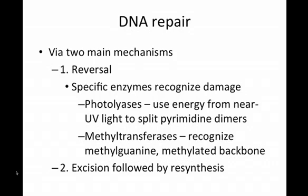They remove the methyl groups from your guanines, from your methyl guanine, or from your backbone. Yep.